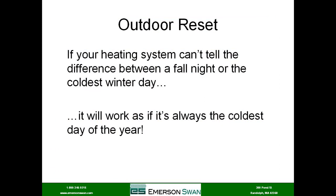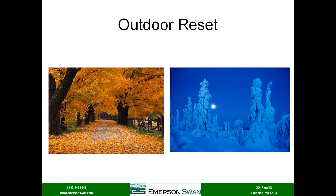Outdoor reset. That dumb boiler doesn't know the difference between a nice cool fall night or the coldest winter day, and so it's going to work like it's the coldest winter day. That's how it's going to run, just like that. It doesn't know the difference between those two.